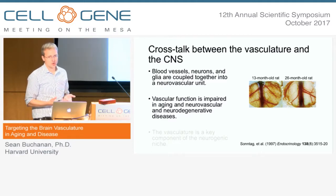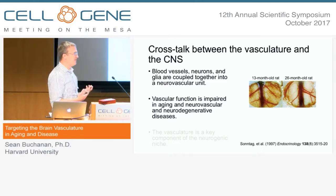The most obvious one is stroke, but it turns out that impairments in blood flow to the brain can have severe effects on cognitive abilities. So there's actually something called vascular dementia, which is the second most common form of dementia after Alzheimer's. And in addition to that, in a lot of diseases like Alzheimer's, which we think of as being a neurodegenerative disease, there's actually a vascular degeneration component as well.